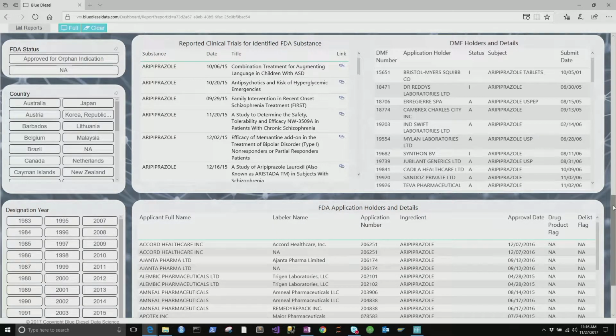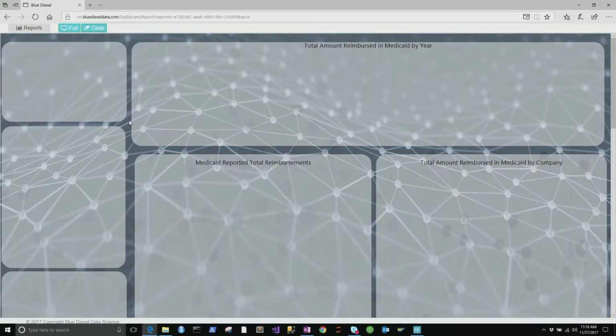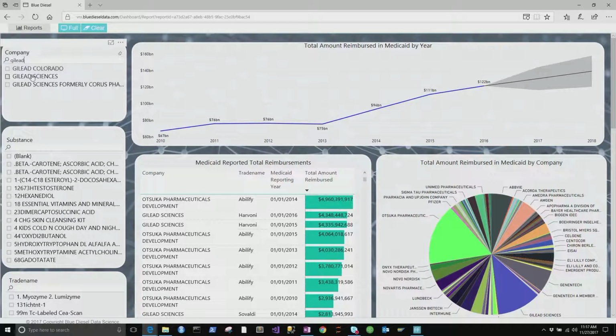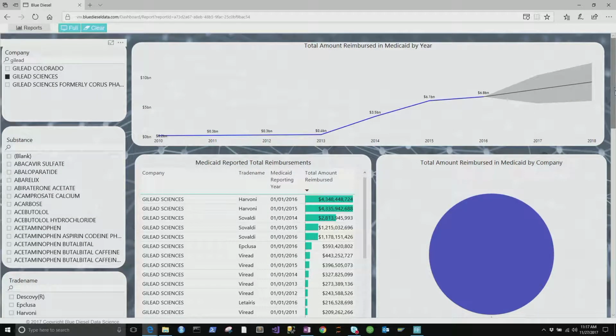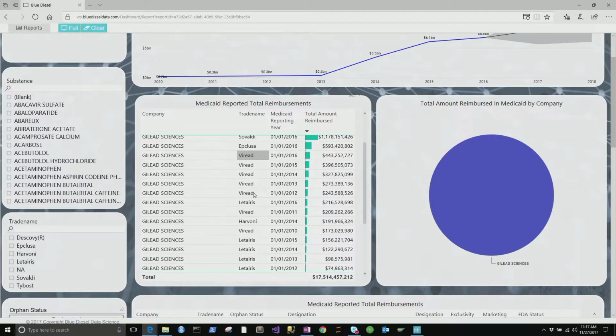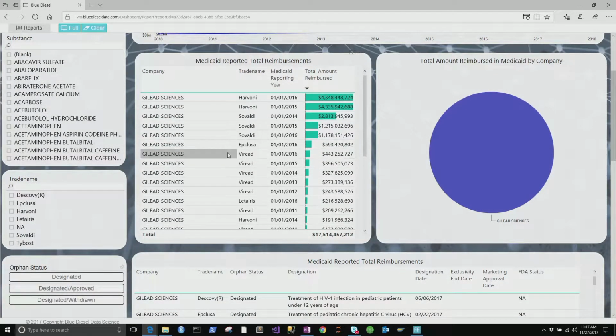That is one way to use these reports in concert to get the whole picture of what's going on in the market. The next scenario I want to show you, first I'm going to clear all the filters. Next, we're going to look at a particular company. We see Gilead Sciences in here a number of times, so we're going to just go with Gilead. We want to see what they have in the market. So they have a number of drugs. It appears that they have quite a few orphan drugs. Let's just randomly pick one. Let's pick Veklury.